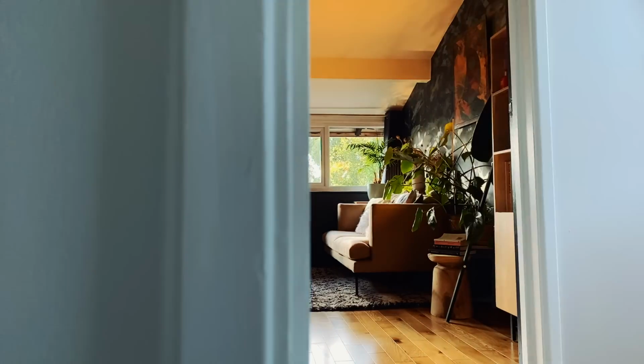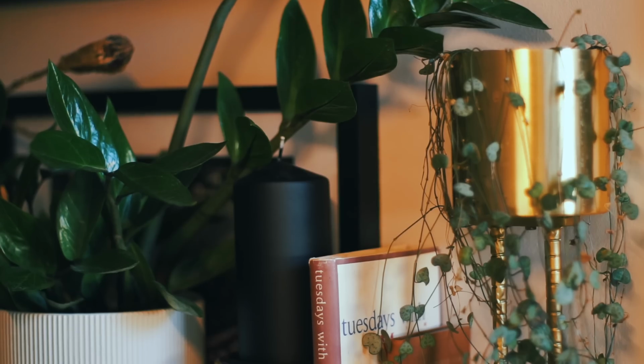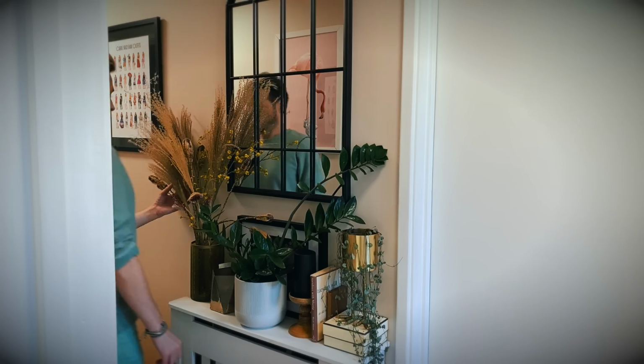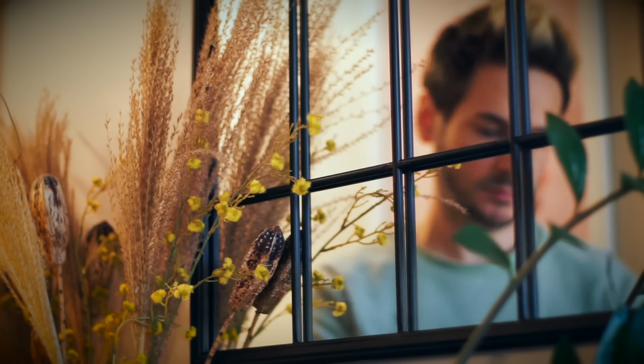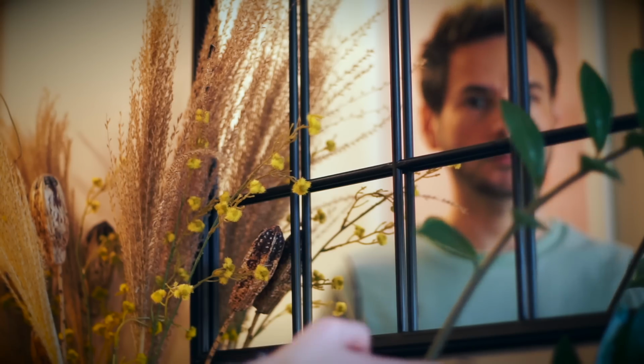On the way to the kitchen, you pass through this little entryway. It's a small, narrow space, but it's the first thing you see when you come into the apartment, so I've added some personal touches to make it feel a little more welcoming. That includes as many plants and botanicals as I can fit onto the shelf, and of course a mirror for those final checks on the way out the door.